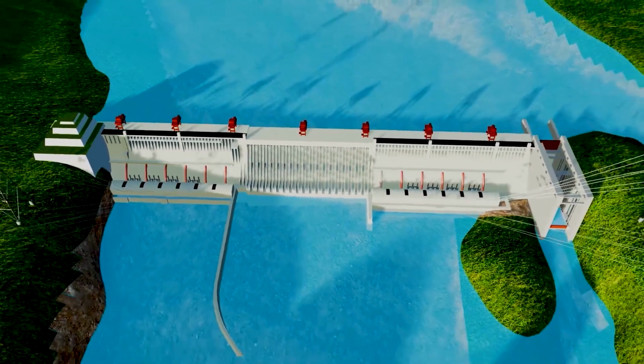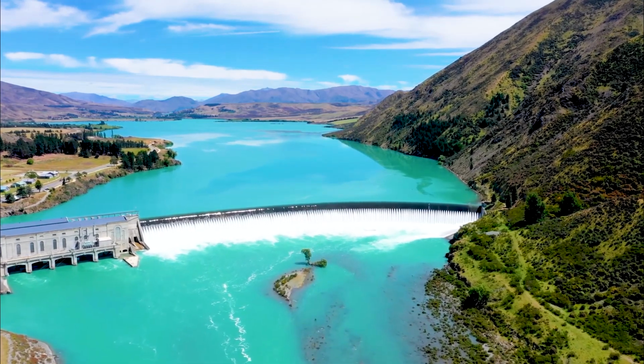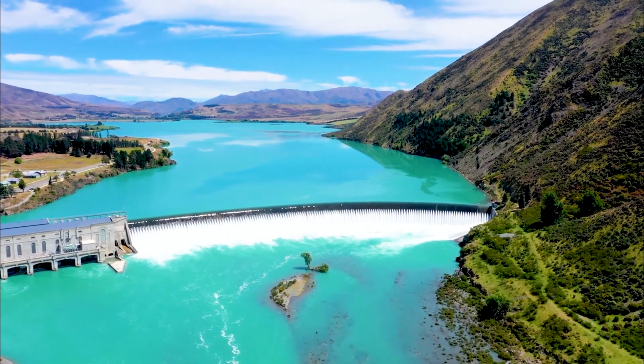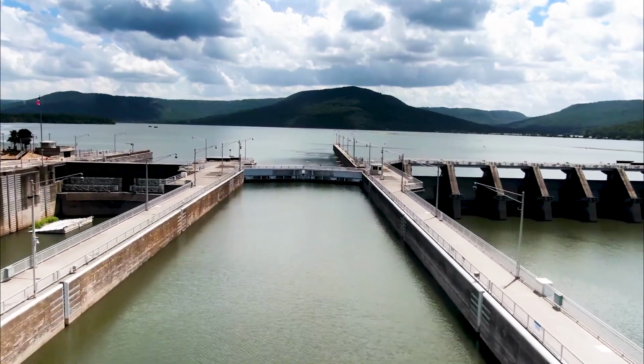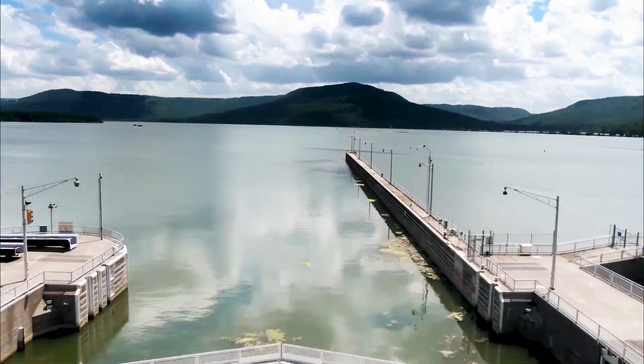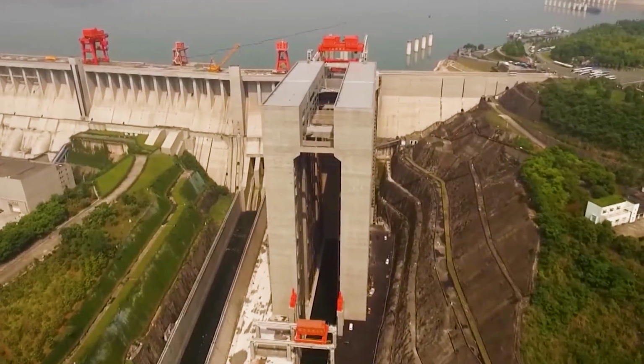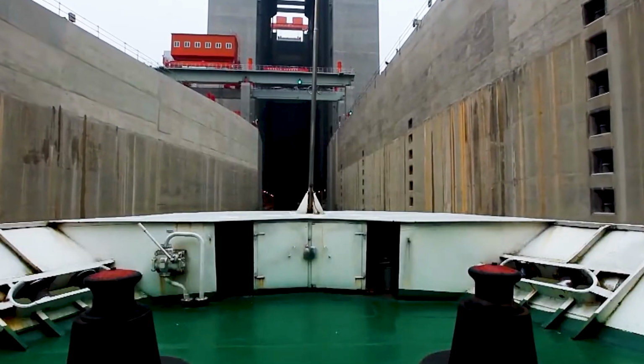The Three Gorges Dam is not limited to just generating electricity, although that is its most well-known function. This colossus of concrete and steel was conceived as an integrated solution for various challenges that China faced in relation to the Yangtze River. Let's explore the 4 main benefits that this megastructure provides.